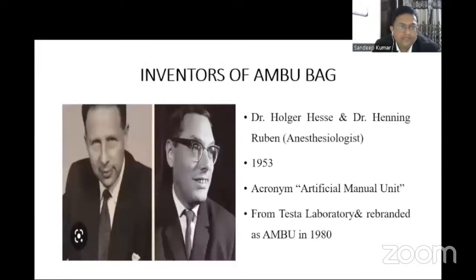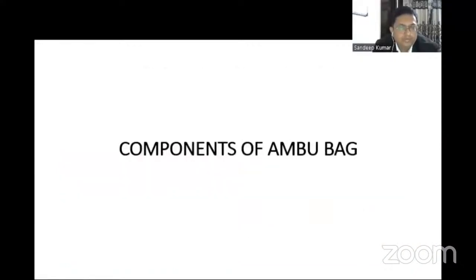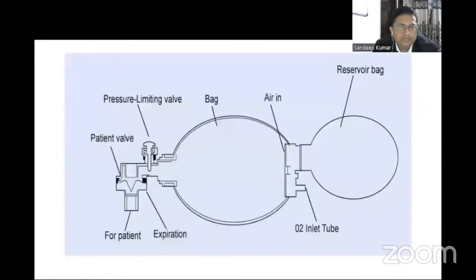These are the inventors of the AMBU bag, Dr. Holger Hesse and anesthesiologist Dr. Henning Ruben. They invented it in 1953. Previously it was called the Artificial Manual Breathing Unit and was developed in a laboratory, which rebranded it as AMBU in 1980. About the components of the AMBU bag, it has a resuscitative bag, a self-inflating type of bag.